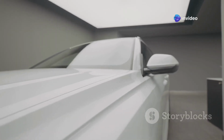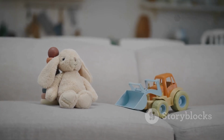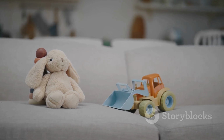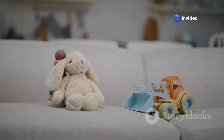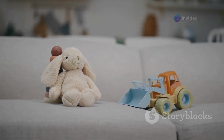With the P50, you could actually park it in your living room. Seriously, it's small enough to fit beside your couch, right under your window, or even in that awkward corner you never know what to do with. It's the ultimate solution for anyone who's ever struggled to find a parking spot in the city, or just wants to make a grand entrance at their next house party.